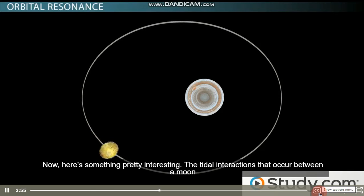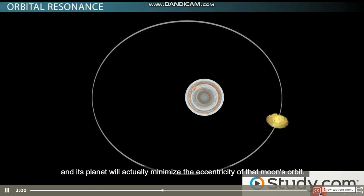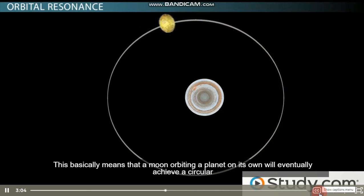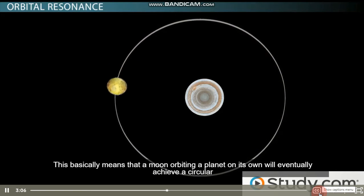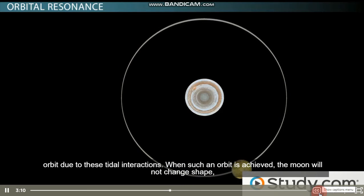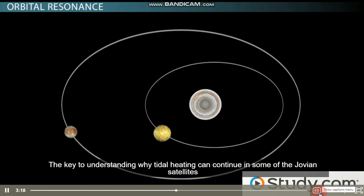Now here's something pretty interesting. The tidal interactions that occur between a moon and its planet will actually minimize the eccentricity of that moon's orbit. This basically means that a moon orbiting a planet on its own will eventually achieve a circular orbit due to these tidal interactions. When such an orbit is achieved, the moon will not change shape and tidal heating would cease as a result.